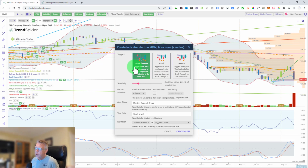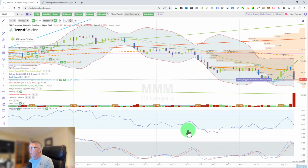As you can see here, trigger when price opens and closes or closes and opens on different sides of the buffer area. So "breakthrough" is not an appropriate name for this alert, but it is what it is. Our alert is set here. We're good to go. Trigger twice, 24 days, good enough for government work. We're ready for the new trading week.